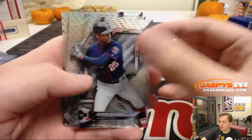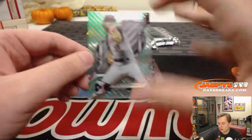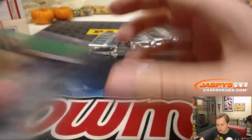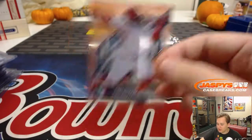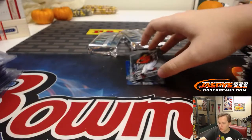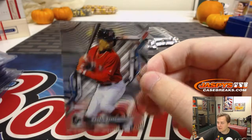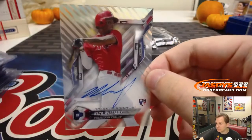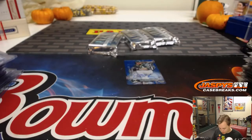Stack here. Like I said, we'll probably end up shipping all these, so don't worry. We have Tyler Mahle, numbered to 99 for the Cincinnati Reds right there. Carlos Santana for the Phillies, numbered to 25. Mookie, numbered to 50 for the Red Sox. We have autograph of Nick Williams. Nice one for the Phillies. That's Andrew H.